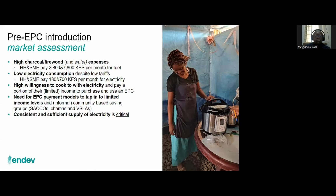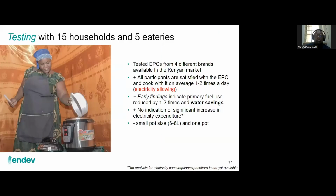Hence, if there's no electricity available, then of course you won't be cooking with electricity. Next slide, please. After that, we started testing with 15 households and 5 eateries, all connected to the Mini-grids, testing EPCs from 4 different brands available in the Kenyan markets. We trained them on using the EPC, and then we did frequent follow-up surveys.